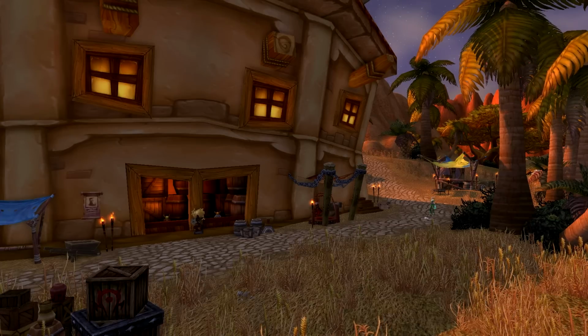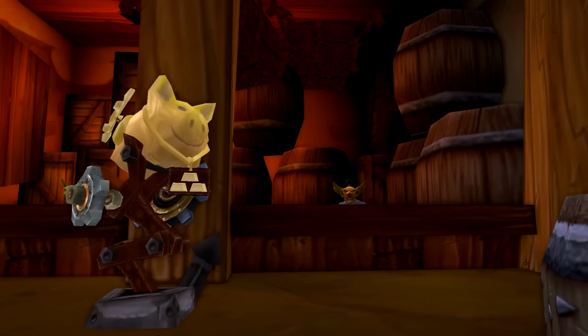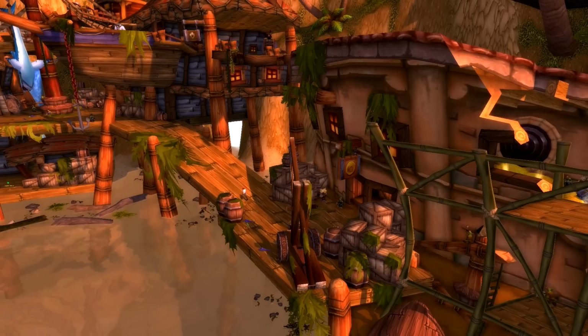Let's begin. Number 10 is the bank in Ratchet, and even though there's not that much that's special about it, a lot of people know about it, and it's pretty conveniently located. Also, you might even say it's kind of Ratchet. You get it?